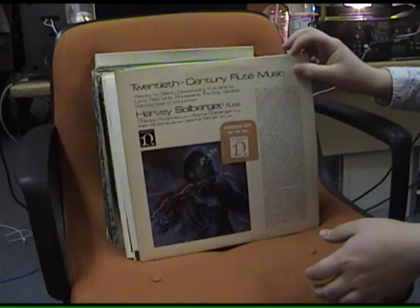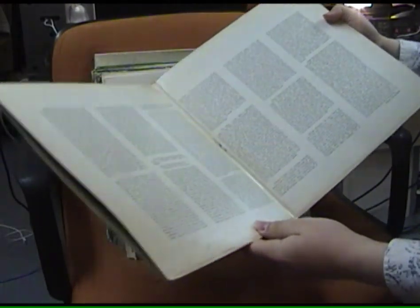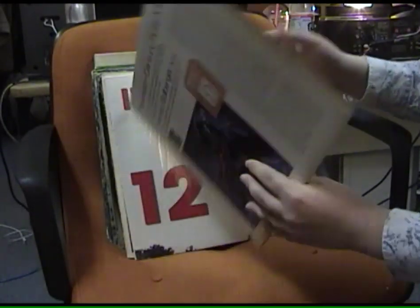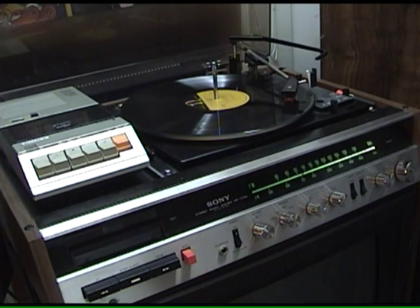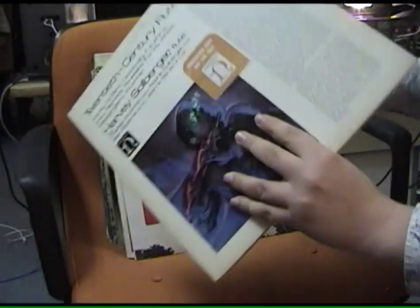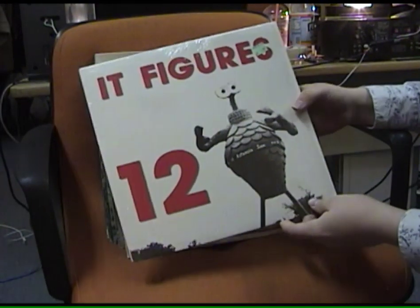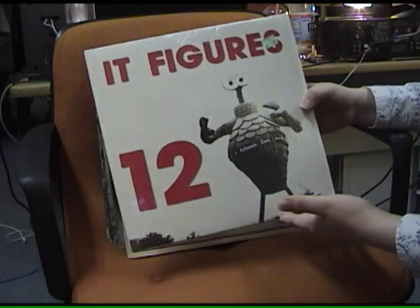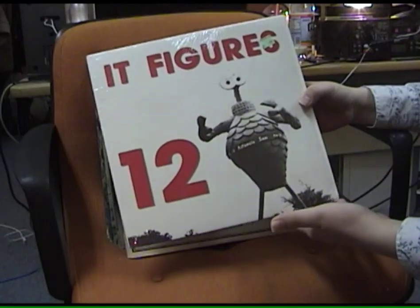This is kind of neat. 20th century flute music. We've got some Varese on there as well as a lot of other pieces. I haven't listened to this one yet, but there's one on here that's Kinetics 3 for flute and electronic sound. I'm excited to listen to that one. Then I just picked this one up for the cover. It's your standard 80s fare, but it's not too bad. It's a nice cover.